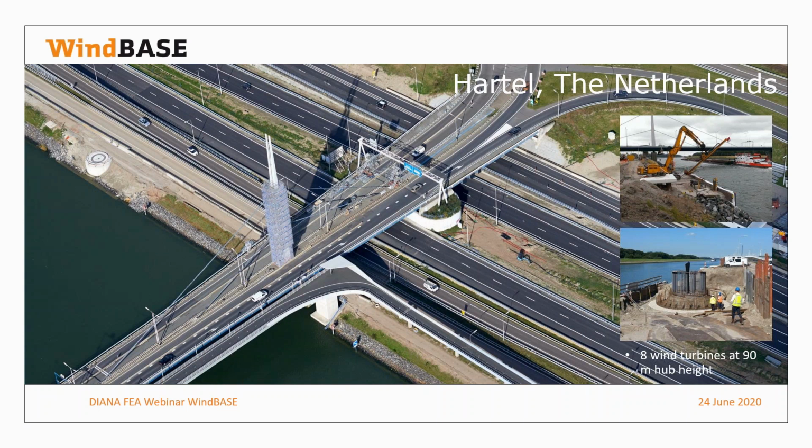Well, if a project falls outside of the scope of what we can deliver as kind of our standardized foundations, we will treat it as a special. This occurs also regularly. For example, in this case, you see here the Hartog channel in the Netherlands and the highway A15. And you can see the very narrow plot for the wind turbine foundation, which was obviously very challenging because it's very close to the canal and also very close to the highway.